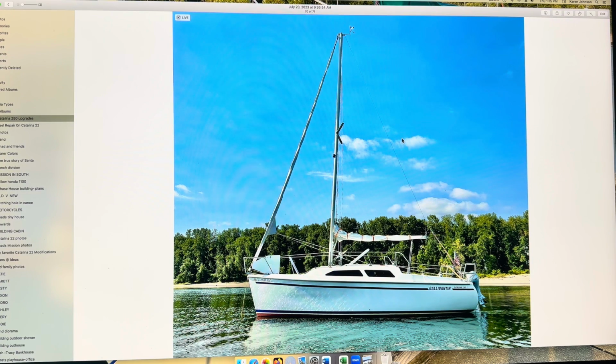Another view of the boat there. It's a good sailing boat. The quality is still great, Catalina quality. I noticed the headliner, the liner inside, might be a little bit thinner than the '88 Catalina 22, their new design. But overall, it's kind of growing on me, but it's not as pretty a boat as the Catalina 22 or some of the other Catalinas. It's just more rounded and more Hunter looking, but it's growing on me.